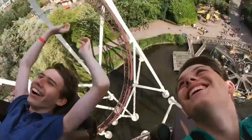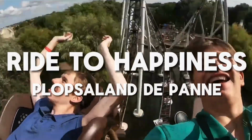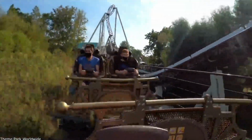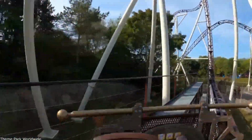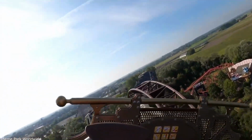We rode a lot of coasters in 2023, but the one that stands out the most is Ride to Happiness at Plopsaland, Panne. After 17 rides on this amazing coaster, it became a new favourite for both of us, even better than the likes of Steel Vengeance and Zadra.